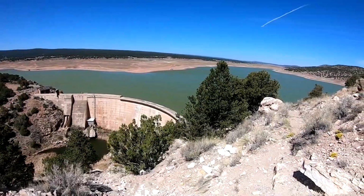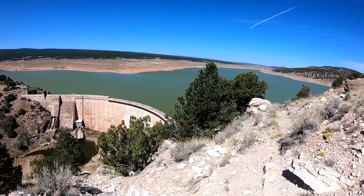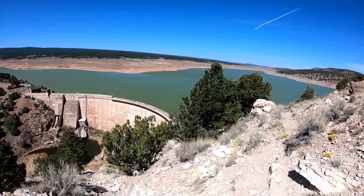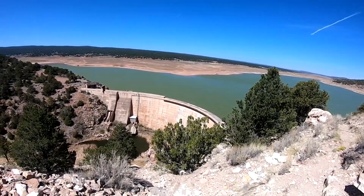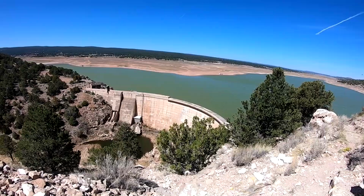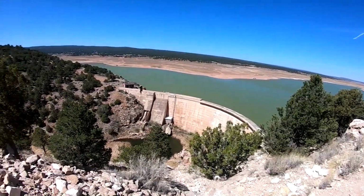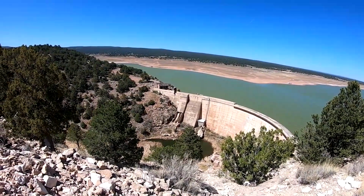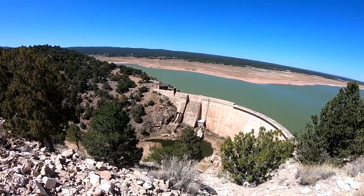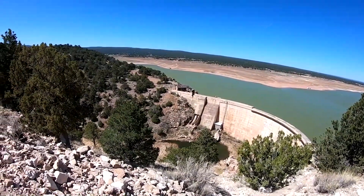Oh, what a beautiful view of the Bluewater Lake. Greenwater. It's green, more green. All right, so the dam. This is actually a historical arched dam built in 1920. Privately built, actually, which is really interesting. Didn't get anything more about who built it. You can see some of the old buildings over there.